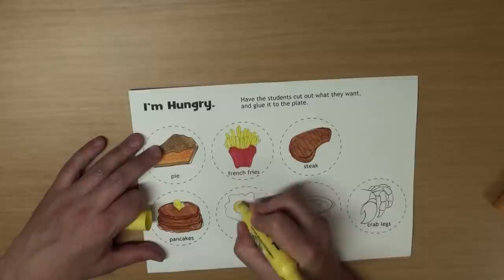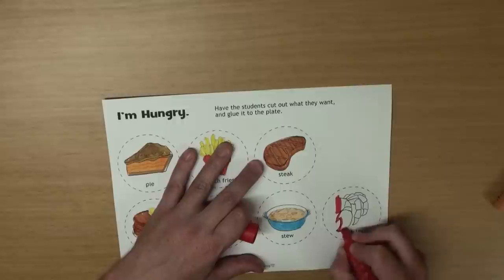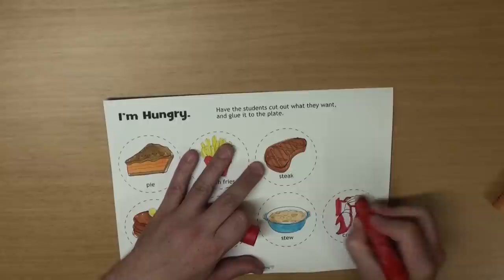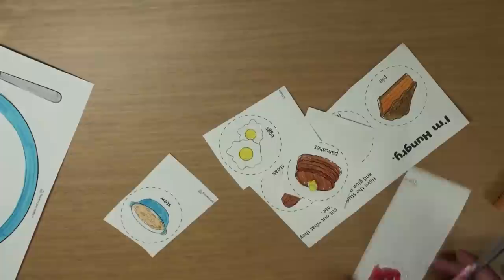And the eggs. And we have a big pot of stew. Do you like stew? It's okay. And what kind of legs are these? Are they monkey legs? No, they're not monkey legs. They're crab legs. Do you like crab legs? Well, grab your scissors and let's cut everything out, okay? Yeah. And we're all done.